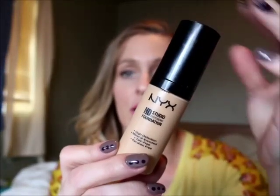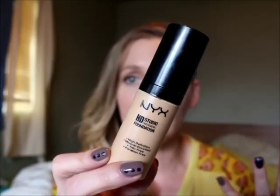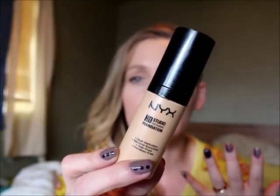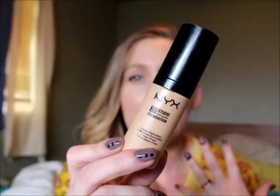As far as the Photogenic Foundation, I wear it in HDF04 Sand Beige, and I just really am in love with this foundation. There's no sunscreen in it. My face just looks not matte, but not super, super shiny either.